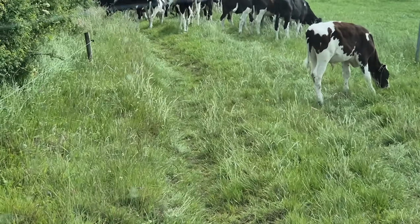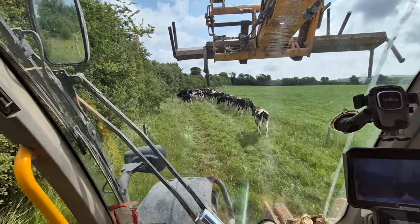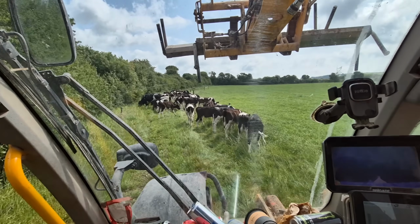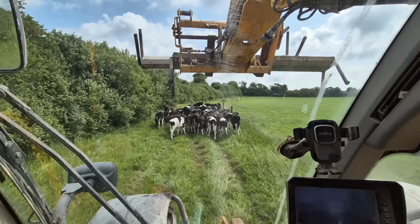Getting these sucklers moved now down onto the new grass seeds. We didn't reseed this paddock here, so we have these in all our blocks, but I'm going to put the sucklers on this now, just to be messing up the old new seeds on the first grazing. Come on, sucklers, shift along, let's go. I've one group moved already.